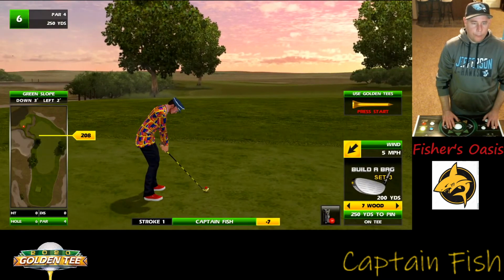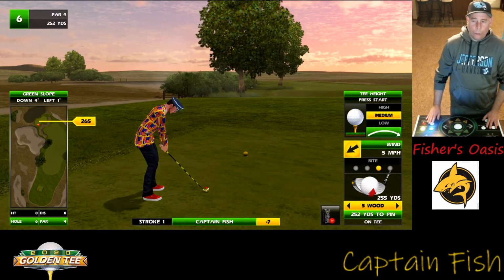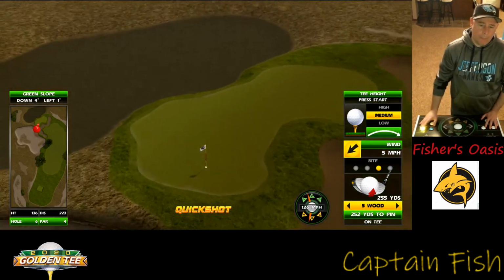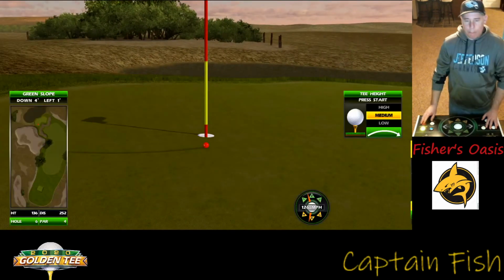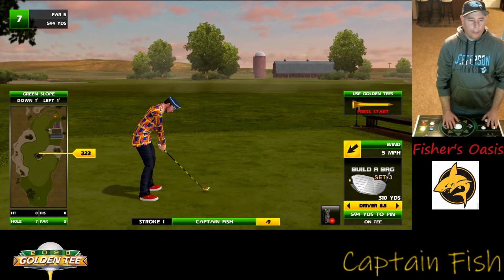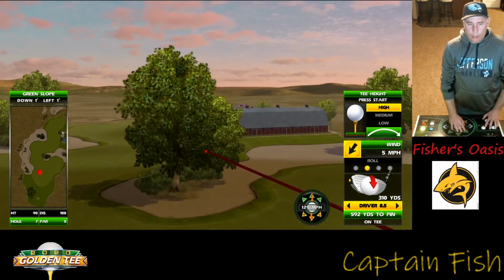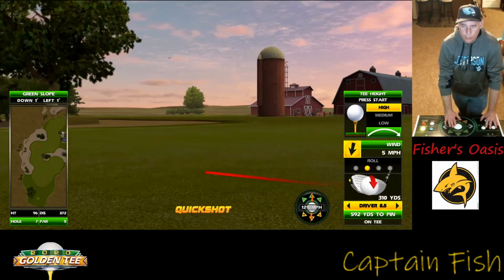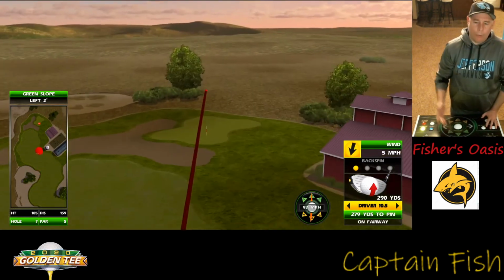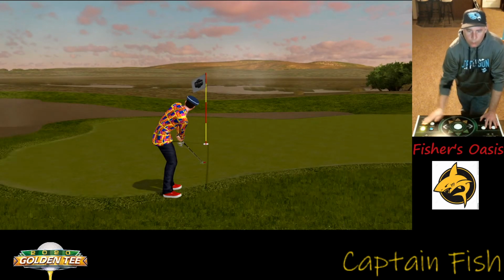Golfer one, on the tee. That's a nice shot indeed. Golfer one with a look at eagle. Let's watch the tee shot of golfer one. Golfer one with a follow-up. That saves a stroke.